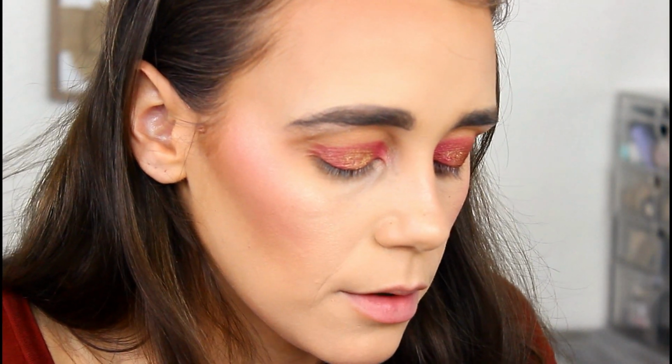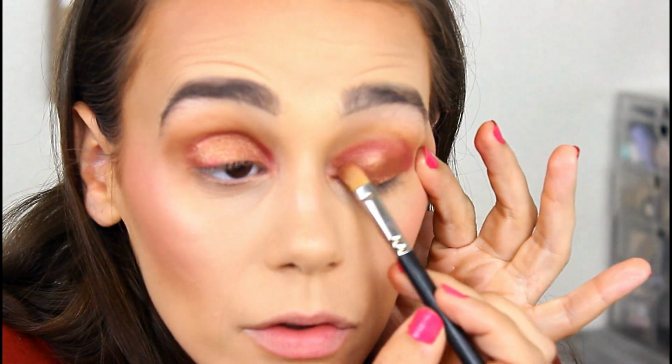Let me see if my finger is better. Are they supposed to be really faint? I don't understand. This gold is really pigmented though. I'll actually layer all the way on top with my finger. So it's kind of two-dimensional, if that makes sense. You see, my lid is gold, but you see that pink peeking from underneath. I've done this technique a few times and I love how it looks.